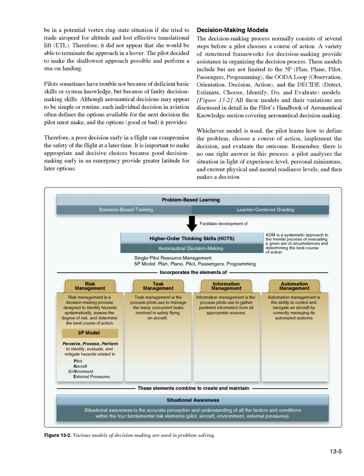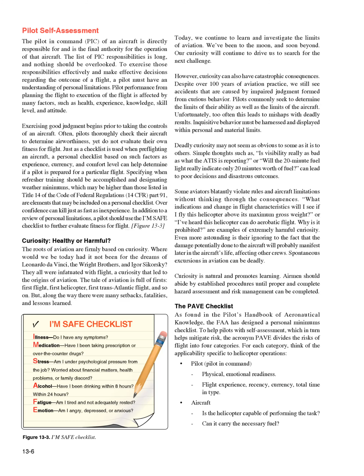Figure 13-2. All these models and their variations are discussed in detail in the Pilot's Handbook of Aeronautical Knowledge section covering aeronautical decision-making. Whichever model is used, the pilot learns how to define the problem, choose a course of action, implement the decision, and evaluate the outcome. Remember, there is no one right answer in this process. A pilot analyzes the situation in light of experience level, personal minimums, and current physical and mental readiness levels, and then makes a decision. Pilot self-assessment.